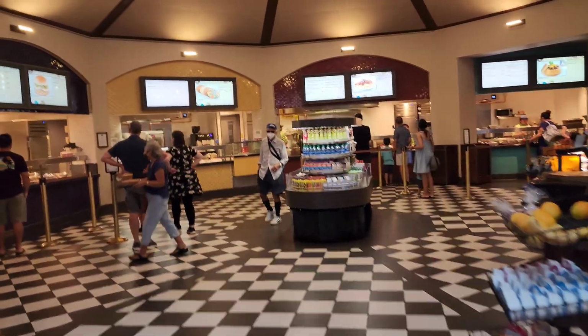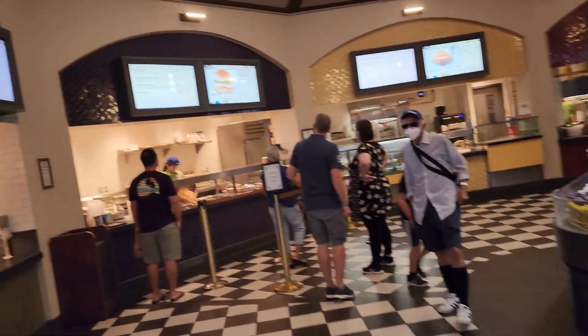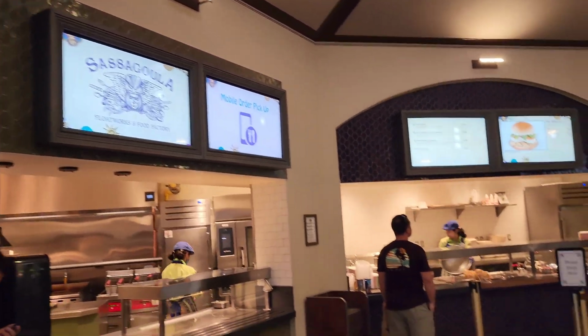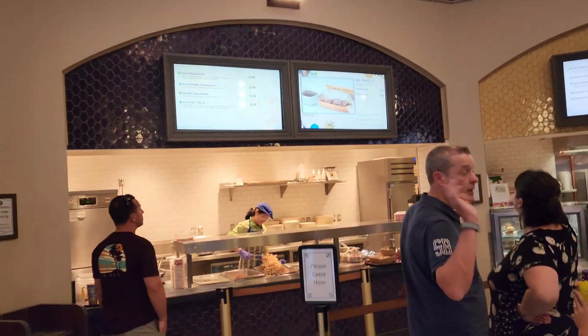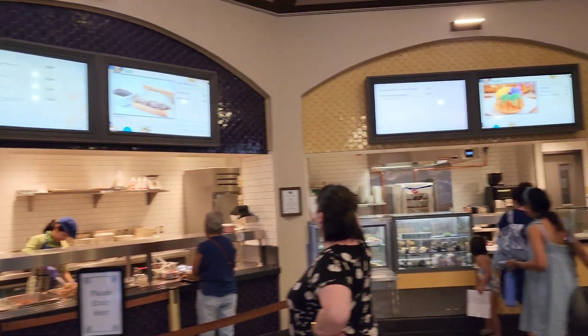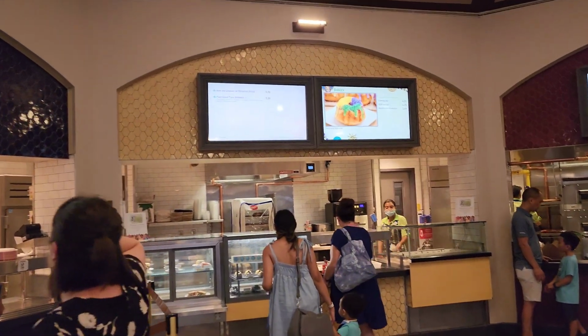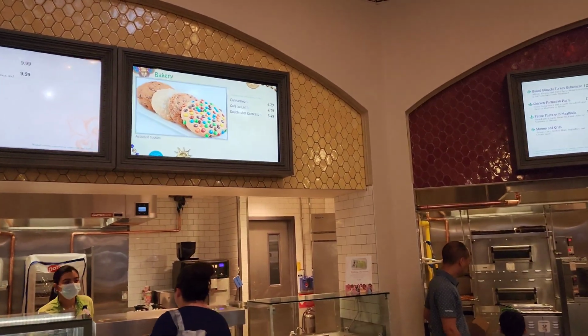And this is the lunch and dinner menu. They also have breakfast, but you can do mobile order if you want to. Here's some idea of the things that they have. Prime rib dip, Baton Rouge burger, cheeseburgers, typical kind of theme park food like that. Sandwiches like ham and cheese on multi-grain bread. They have the Mardi Gras king cake. Oh, that looks good. Assorted cookies.